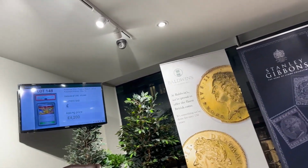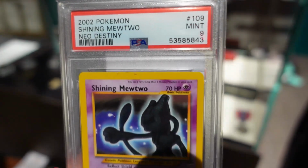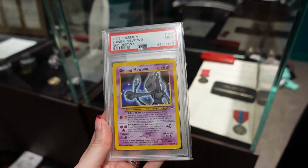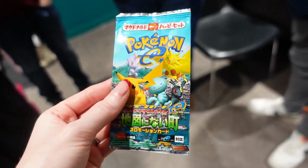So got to watch the actual auction take place, sit in the main room while that was happening. Might have picked up a shiny Mewtwo for someone. Neo Destiny PSA 9, such a nice card. Got to pick up all the items at the end once people had bought them and then paid for them.